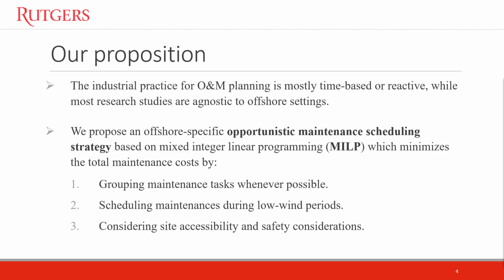And of those that do, to the best of our knowledge, none is considering all the three major contributors of O&M costs. Our focus is to make a holistic model which uses an opportunistic strategy and considers all those contributors all together by, first of all, grouping maintenance tasks whenever possible, while scheduling maintenances during low wind periods, and at the same time considering site accessibility and safety considerations for the crew workers.